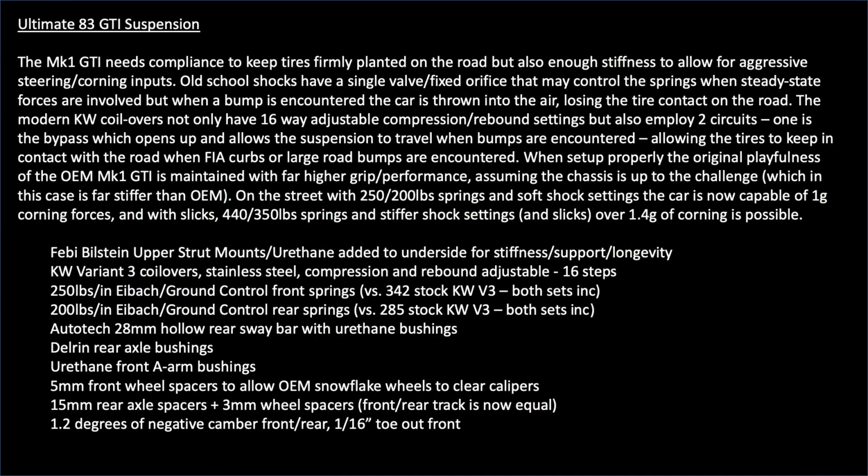Suspension. I was running originally Bilstein's rally front struts and race rear shocks, and they're just too stiff. They're fine on the track when I had stiffer 440-pound front and 350-pound rear springs in, but when you start putting street level spring rates in, those shocks were overpowering. I could have sent them back and had them revalved by Bilstein, but I decided to go completely high end and buy these KW variant 3 coilovers, where you can adjust the bound, rebound and compression, click, click, click.